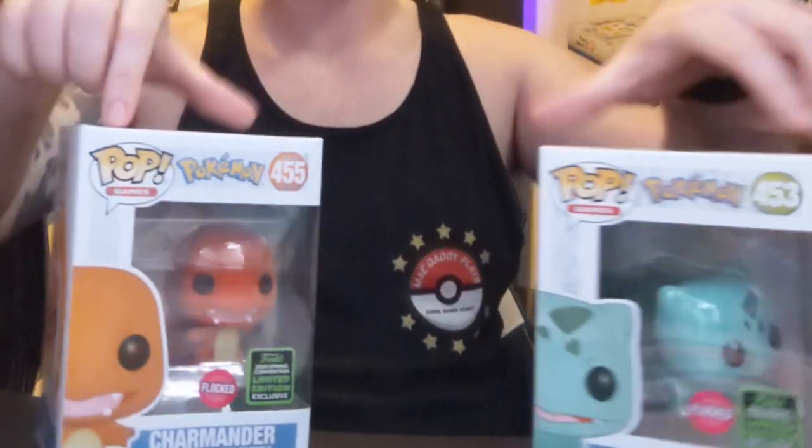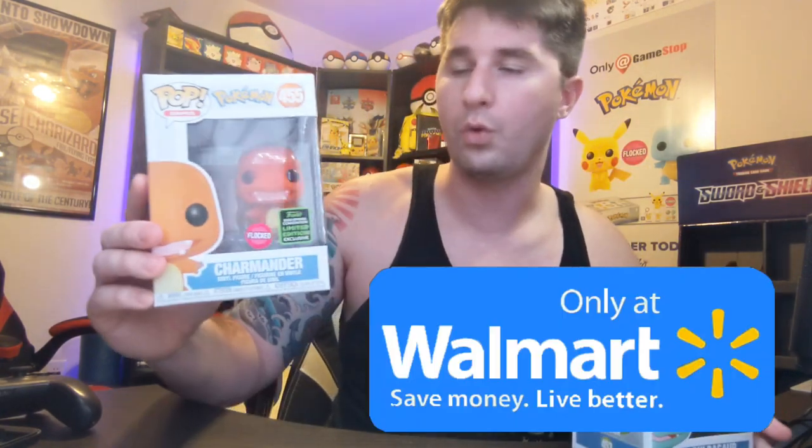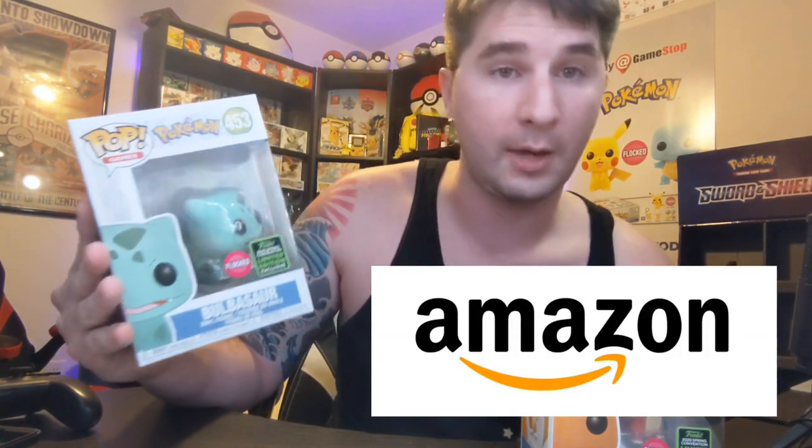Next, we're opening up some Charmander and Bulbasaur. Well, Mike, Charmander and Bulbasaur have already been out for quite a while. These are different. These are the limited edition Flocked exclusives. They did a viral con because Emerald City Comic Con, of course, got canceled due to the coronavirus, which I will talk about later in the video. But yeah, so Charmander was a Walmart shared exclusive, and Bulbasaur was Amazon exclusive, along with the viral con.